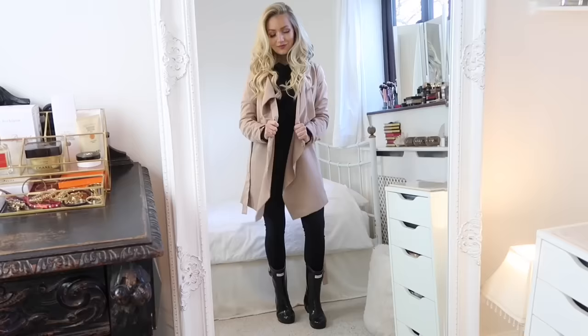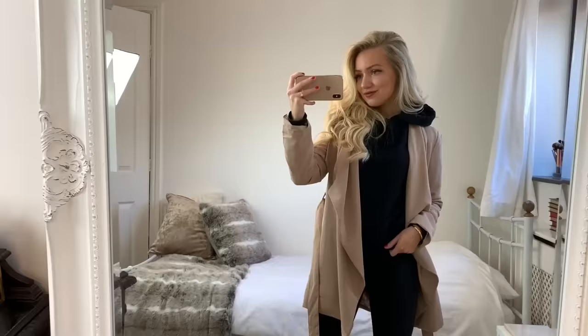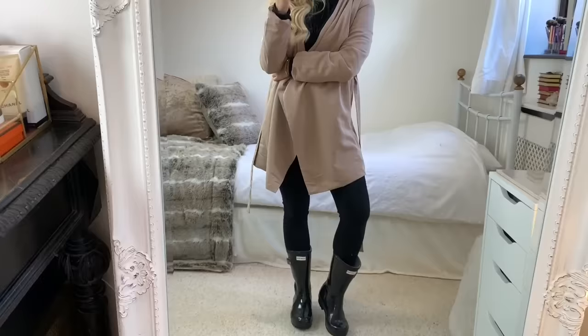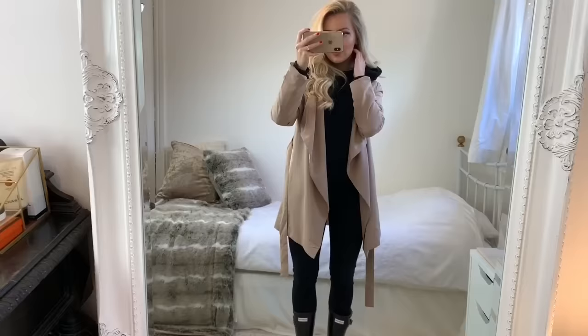And finally, for my last look, I've got on a beige waterfall jacket from H&M, a black hoodie from Bershka, the same jeans as my last look, and a pair of wellies from Hunter. So I think this is probably the ultimate rainy day outfit. The hoodie, again, really does help you out when it rains. Of course, the wellies are gonna keep your feet super dry, and I just think the waterfall coat looks really classy and great over the top.